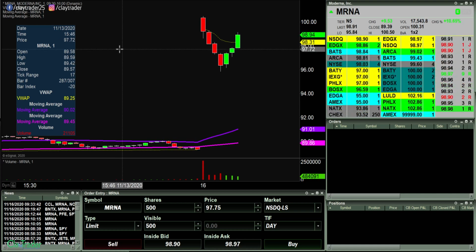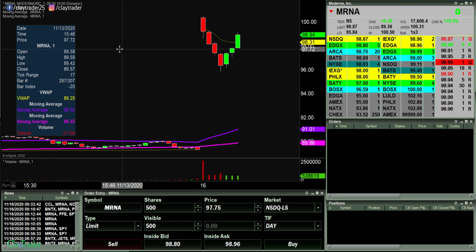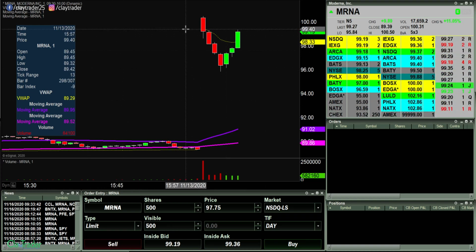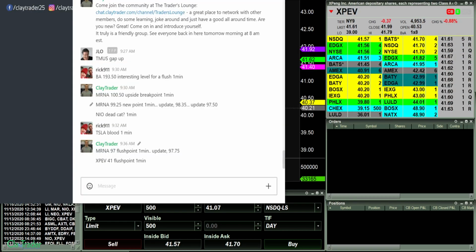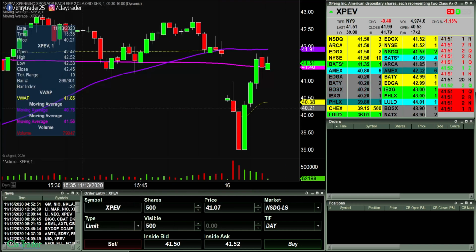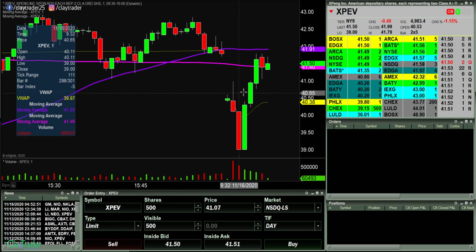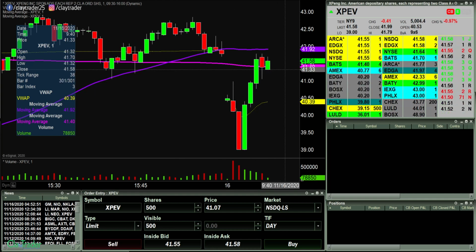Nice move to the upside now. And just keeps on working, so not looking like 97.50 is going to come into play. All right, well, I will go ahead and pause, and let's see what else I can find. All right, just made alert XPEV 41 flush point, meaning potential area to go short right there. Really just a question right now of is this truly a strong move up or not?